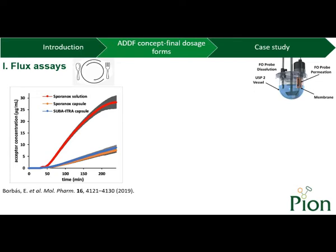Changing the pH triggered immediate precipitation in the donor compartment for Sporanox solution and further precipitation for Sporanox capsule. SUBA-itraconazole capsule only disintegrated after media change was conducted because of the pH-resistant polymer matrix. Although the dissolution and precipitation kinetics of the two capsules were quite different, the appearance profile obtained is very similar. Itraconazole was permeating circa 4 times faster from Sporanox solution in fasted state than from any of the capsule forms.